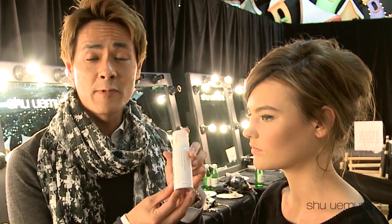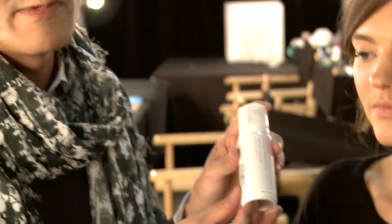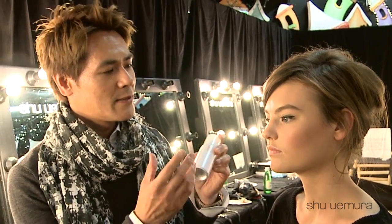Base makeup, I'm gonna start from this primer. So this is UV Underbase Smooth Pore Eraser, which is one of our emblematic products. I start from this and erase the pores. Then you can realize the flawless skin.